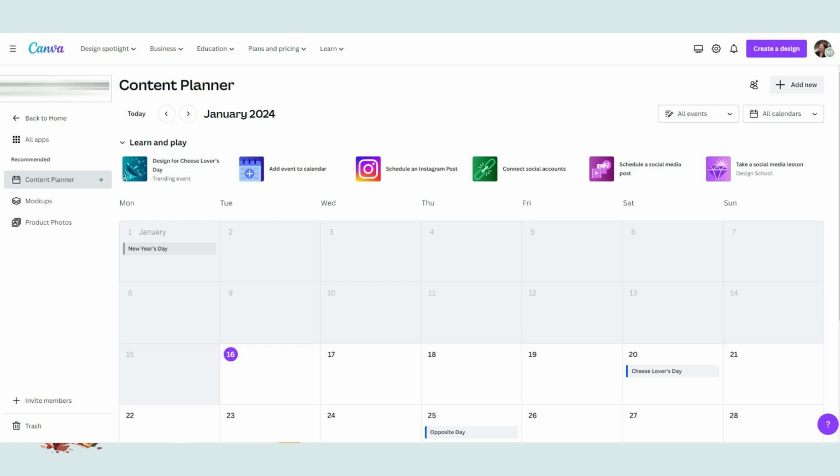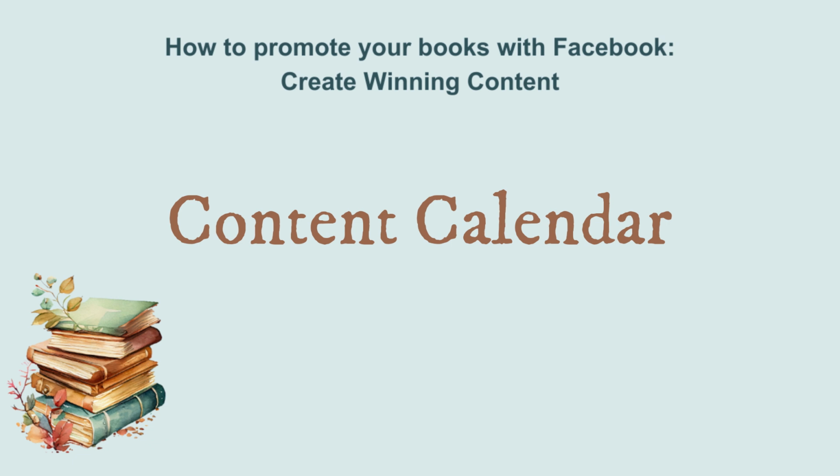And even Canva have got a social media calendar, a tool where you can plan your social media posts and it automatically posts onto your social media platforms. So have a look into that. That's quite a good idea, but it can really be very simple when you're starting out. Just use a notebook or even a spreadsheet, and that is fine too.